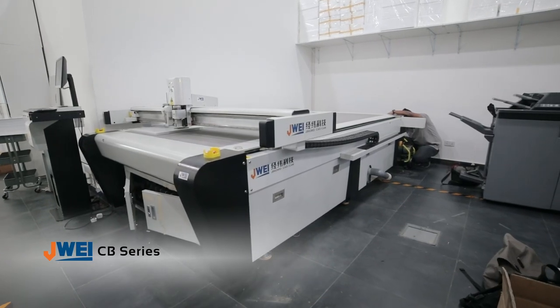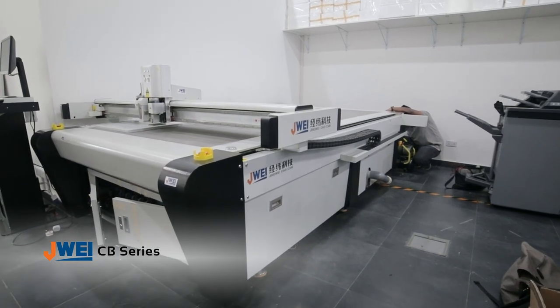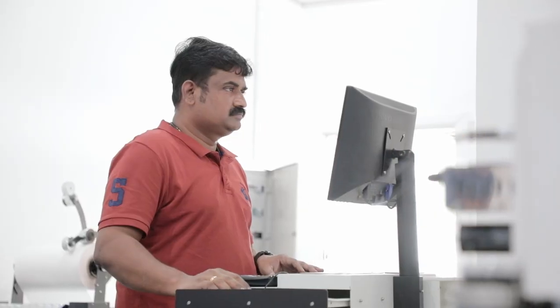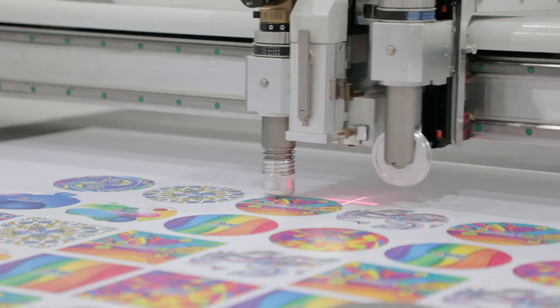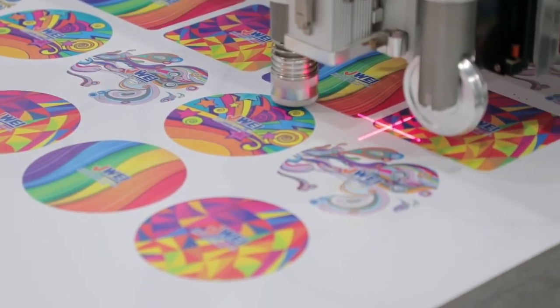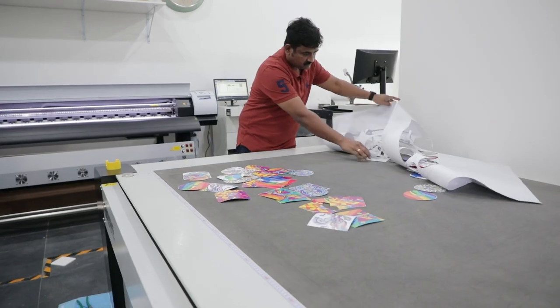Another model, the JV CB032 series, is one of our most popular models, which is still part of our portfolio. We also offer this model with a conveyor belt bed system, which allows continuous movement of media.